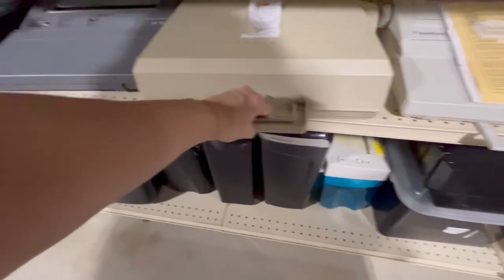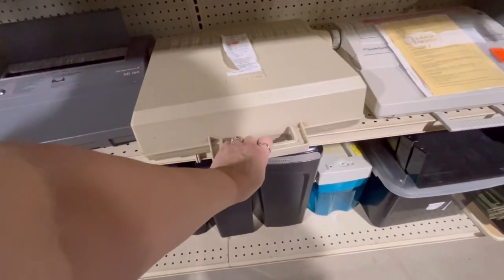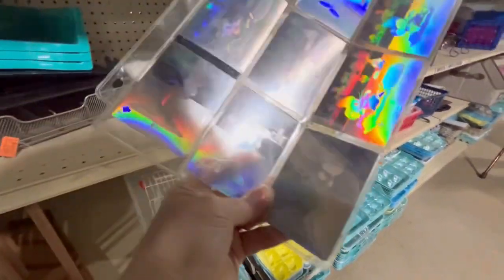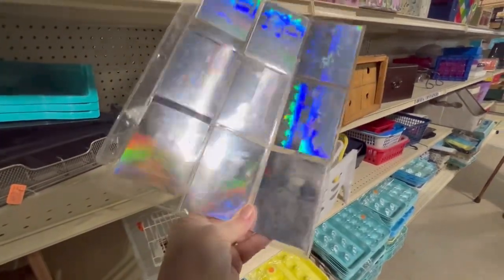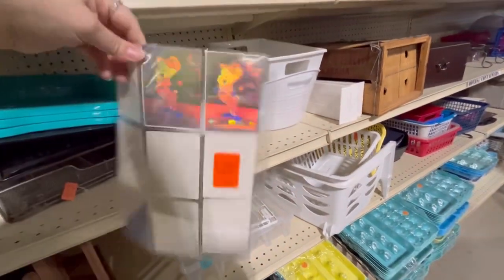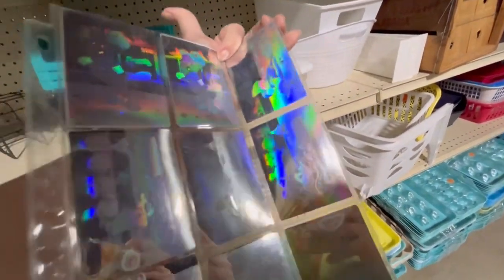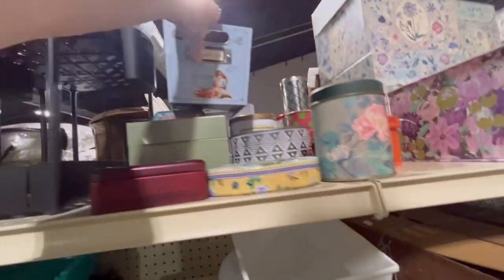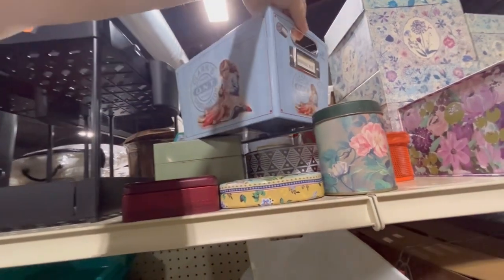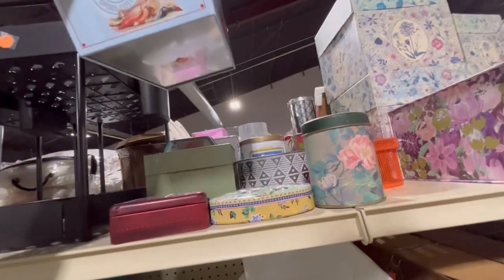What are all these? I don't know what that is. I don't know how to open it even. What is this? Oh look, holograms. I like that, a little sewing bin. That's cute. It's $5.